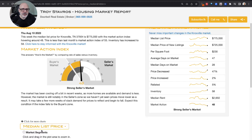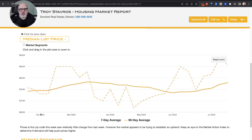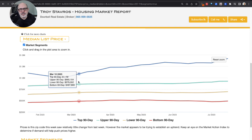We can take a look here at what has happened with prices over time, the median sales price. This is from 2018, so typically we just want to zoom in to see what has happened over the last year. This graph is looking at all price ranges lumped together. It looks like it rose in March and then started coming down, hit a bit of a trough in June of 2023, and then has started to work its way back up again. But the thing that we really want to look at, especially because everyone has homes in different price ranges, is to break this into market segments.